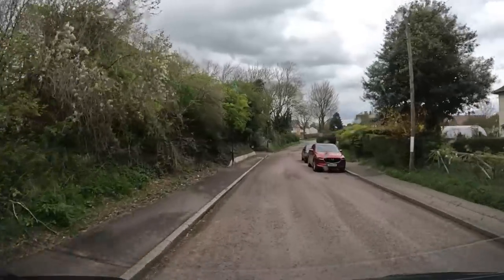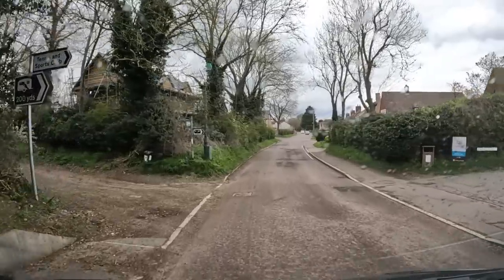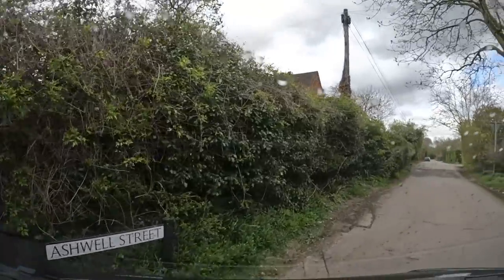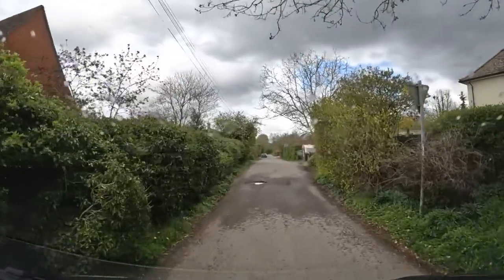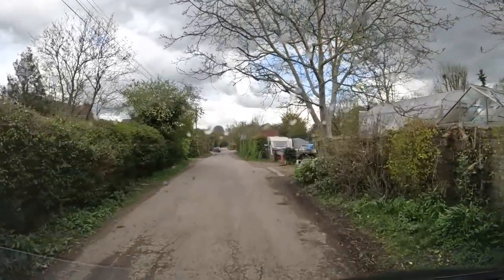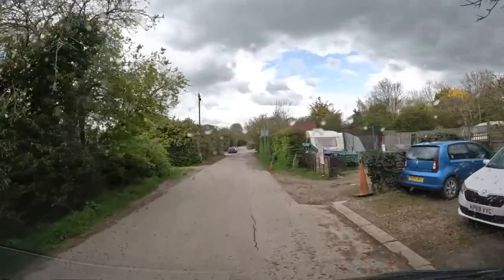Ashwell Street, then take the first left. I just find this a bit daunting, this turn here, especially when you've got the car on the back. Well, you've got those parked cars there, haven't you? Yeah. Oh, I've got a pothole here. Gosh, yeah. Grief. Just about missing it. Not to get the car in it, it's like a blooming well.